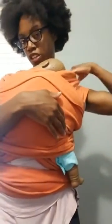And now you want to make sure baby's head is back, the neck is like this. And you can see baby's nose and mouth, they're not covered completely. They're able to breathe. You can move these around as you need to. It's a stretchy wrap, so they move. They're not rigid. So if you need to move them around, do so. Baby's high enough that I can see and hear breathing, and baby's secure. So I feel safe letting go at this point.